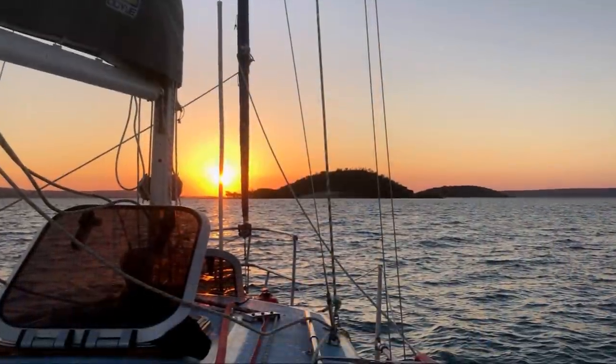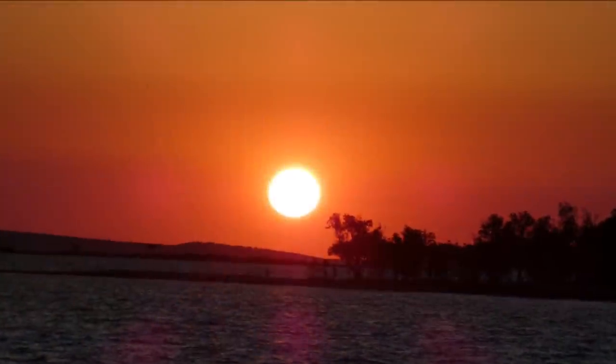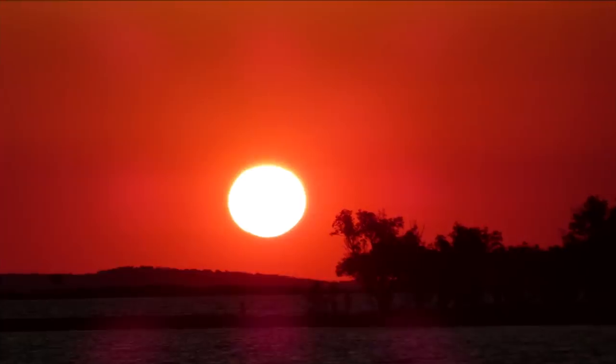And as the sun sets, we take time to be thankful for our lives and to ponder on what lies ahead for us on our own journey through the Kimberley.